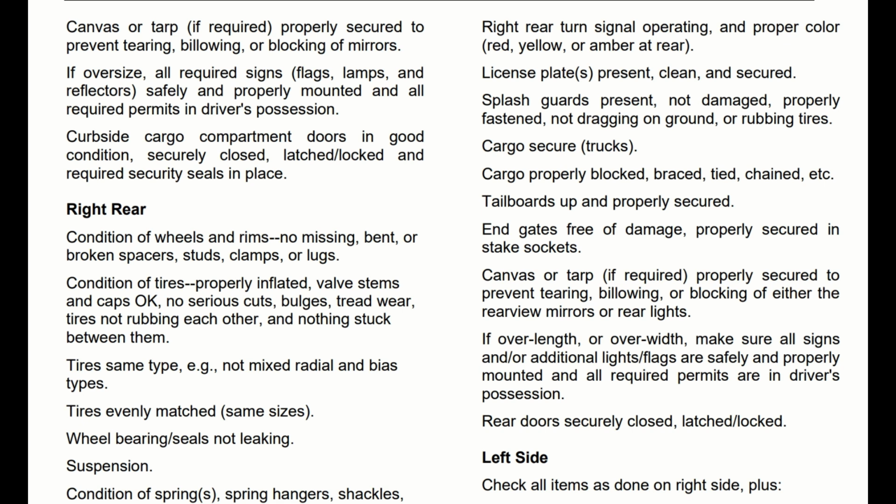Your license plate, or plates if you have to have front and back. Just make sure they're present, clean and secured. It's always good to have maybe security screws, screws with heads that normal people wouldn't have, the security bits available, depending on where you're at, with people stealing your license plates and stuff.